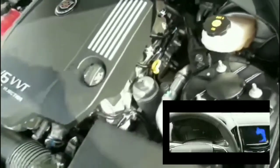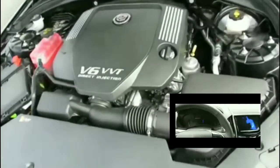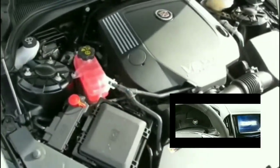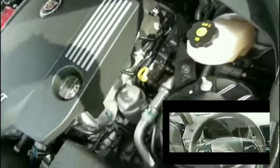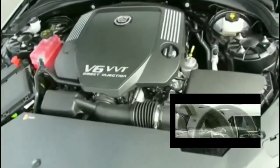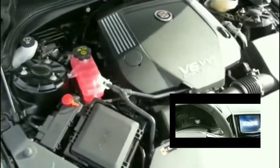All right, guys, so it's the next morning. I am now in my car and it does start. I was able to get a jump yesterday and try to get it jumped. Nothing worked. Everything was the same. Just one click, nothing else besides that one click. At that point, I knew that it was the starter. It couldn't be anything else other than the starter.